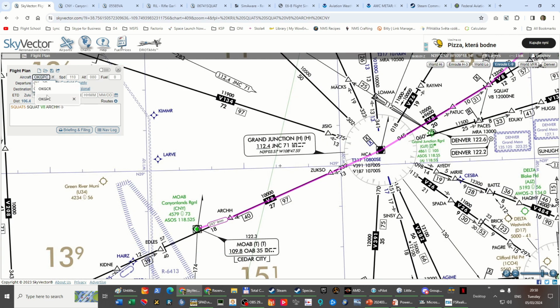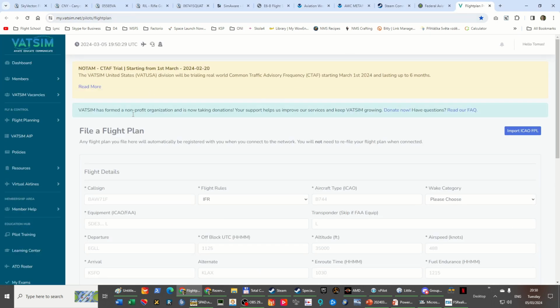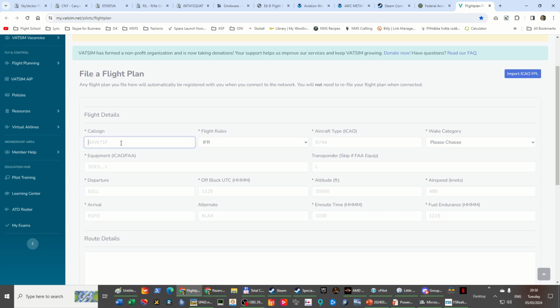So I'll just finish it up. I calculated this, so this will be my route. And I believe that here it also bears to kind of file a flight plan directly, because since the new version of 3.8, we are no longer able to file a flight plan directly through this button. If I press it, it will take me to this website, and we need to file a flight plan. So I'll just quickly go over it so you can see that.